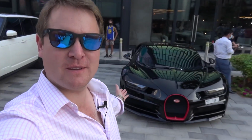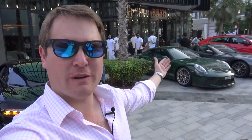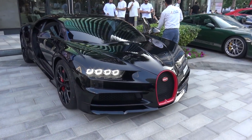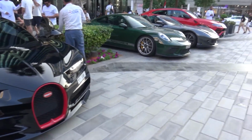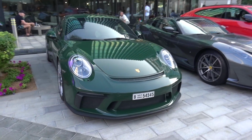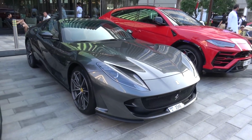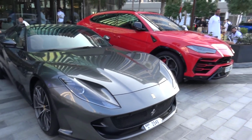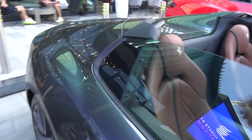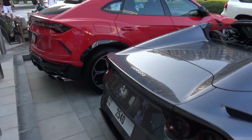This is awesome. We've popped around the corner for a moment. Bugatti Chiron, GT3 Touring, 812 GTS. Awesome. I think this is about to head out. Yeah, the lineup continues. This is really nice in the green. And I wound up to GT3 Touring. And the 812 GTS has a soft spot for me. And the Lamborghini Urus, just beyond that. Very, very nice lineup of cars over here, actually at DRVN Cafe.